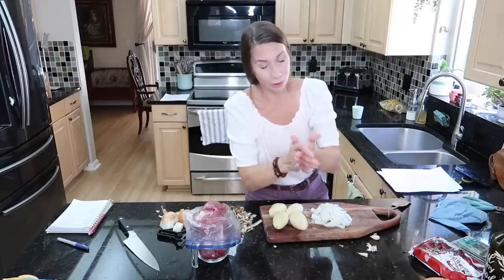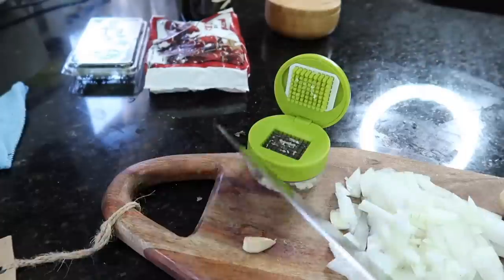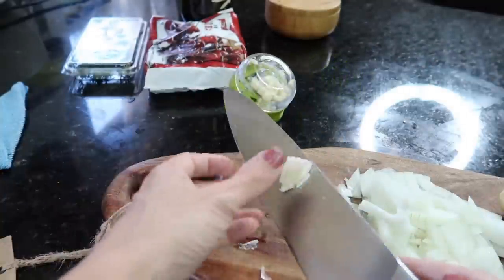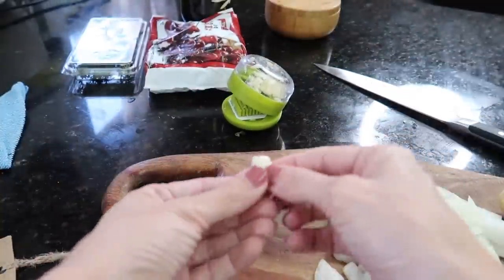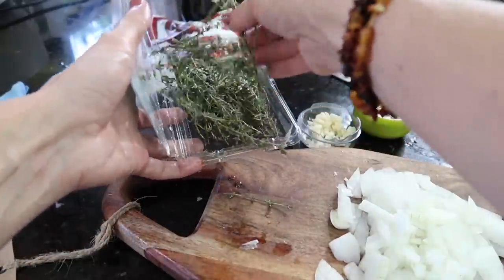And then roll 4 more cloves of garlic. We're gonna crack them up. This is how I normally get the skin off. I just smush it to bits. What else do we need for our mise en place? A little bit of thyme.